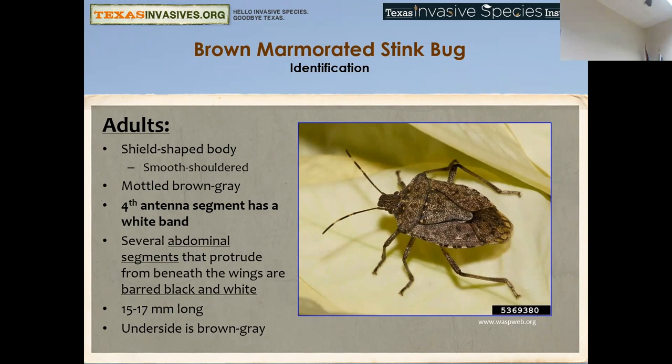Fourth internal segment. So there is a white band on the fourth internal segment that is not present on other insects that you will commonly see. It also has the barred black and white. So right here, you've got the black and white striping that's coming out there. Otherwise, the rest of it is kind of mottled and brown, and so it might be kind of hard to tell the difference.